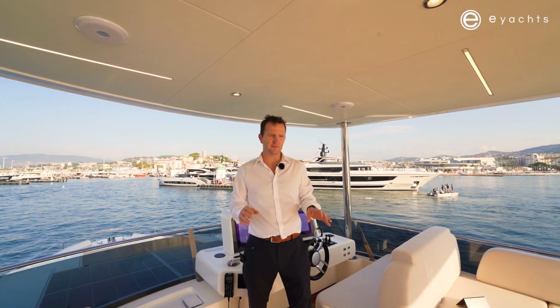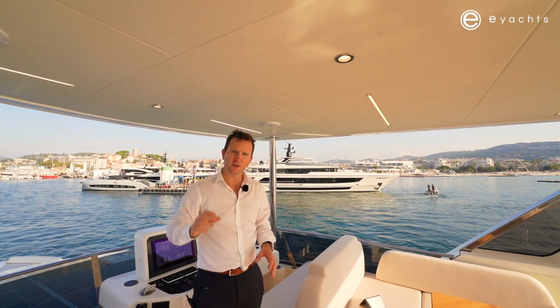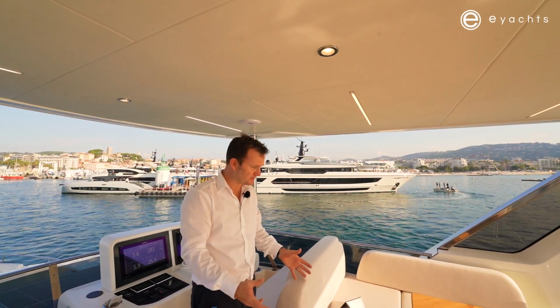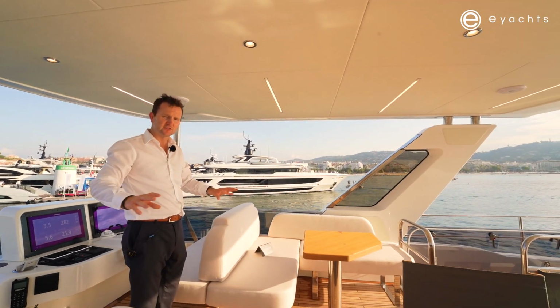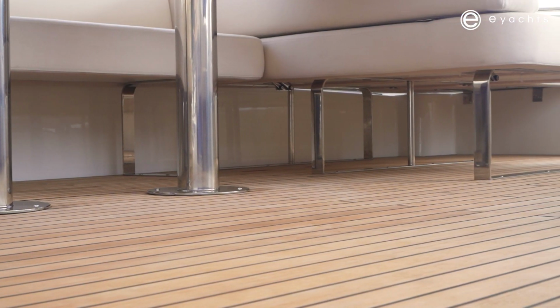I think one of the other great standout features of this boat is the reduction of weight up high, where a lot of people will add massive storage under all this seating area. This is all basically loose furniture. So we have full access all the way around. There's not really any storage up here, but it just reduces the top end weight for stability.